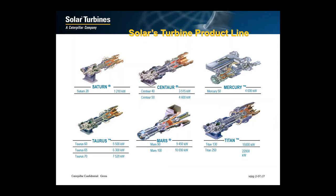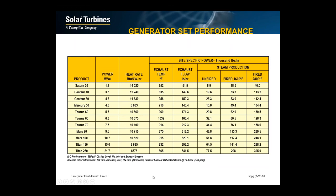So we could go to the next. Really in all of this, we make a variety of different products, and you can find this on our website. I don't want to go over it all, but we make anywhere from really a megawatt up to 22 megawatts in engine generator sizes. And you can put in multiple units for reliability if that's your thing, but if you go to the next slide.